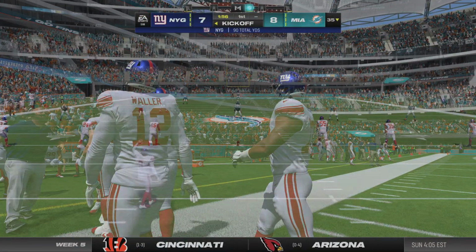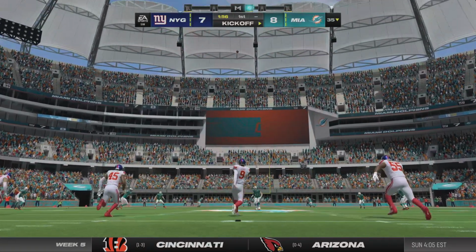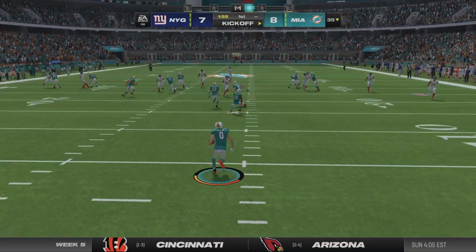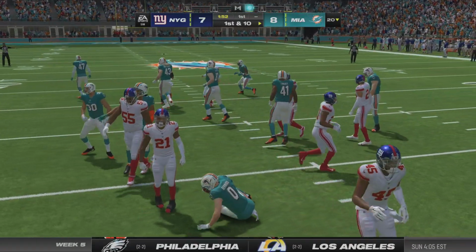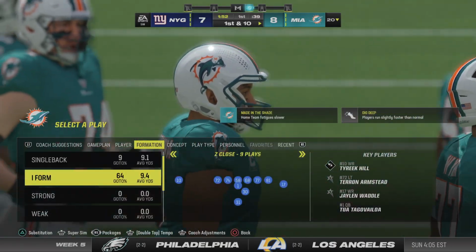So the drive there took 6 plays. And it concludes with a touchdown reception by Darren Waller. Braxton Berrios now from his end zone. And that decision to bring it out ends up not being a good one. Costs him about 5 yards as he's tackled at the 20.